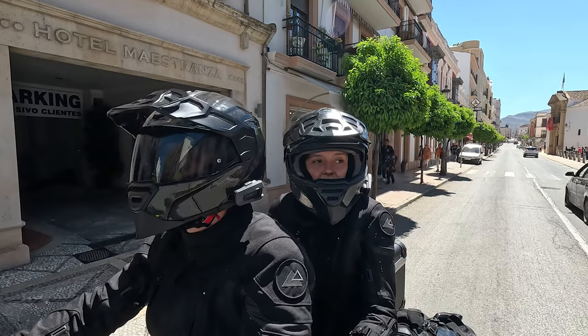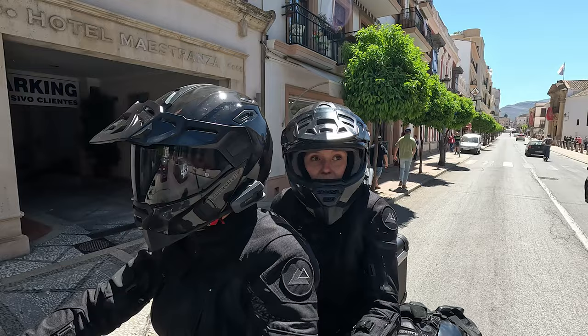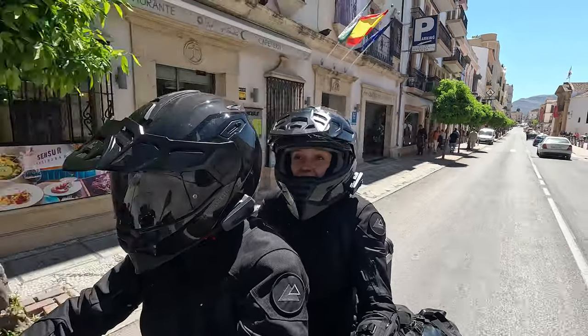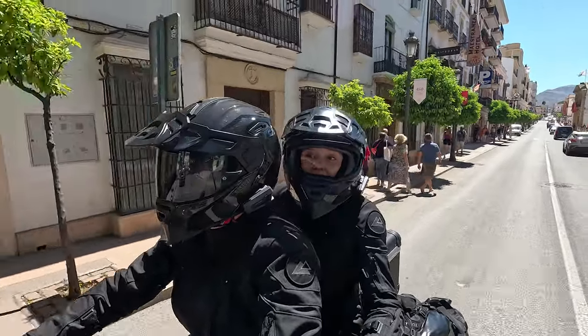What's so nice about Ronda is that it's so clean and so well preserved. Some of the facades and the architecture date back to the 1700s, and it's really nice to see how well looked after this place is.